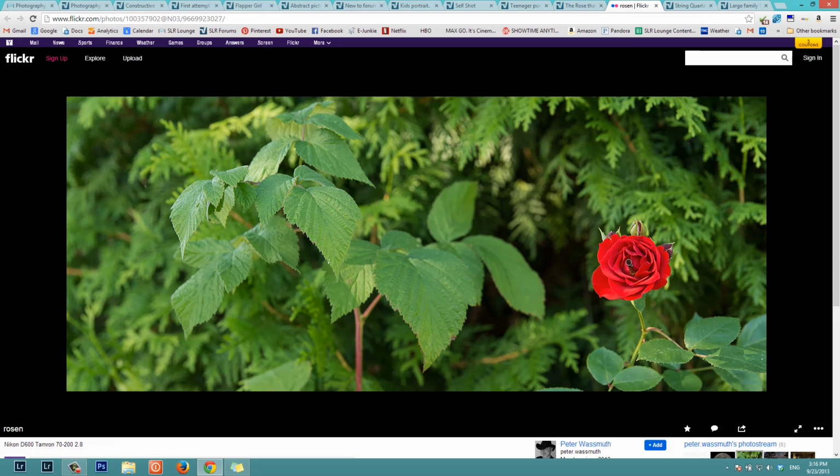All right. The other thing that's going to do that is, like you said, the distance between the background and the subject itself. So the further the background is from the subject and the closer you are to the subject, then the more blur that background is going to give you.